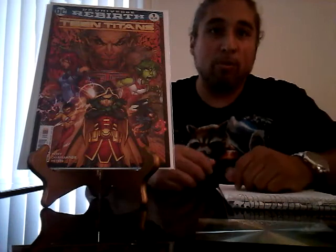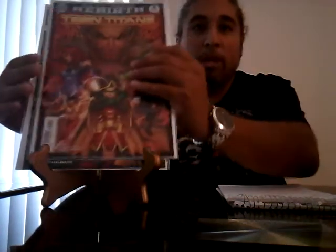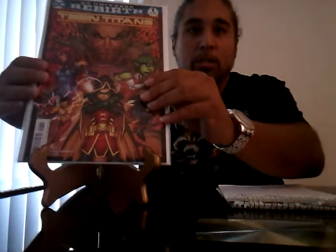And I was also happy to find the other cover to it. So this is issue #1, 2 different covers. I think there's another variant cover, but happy to get those for a quarter.